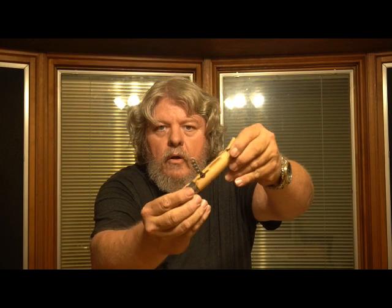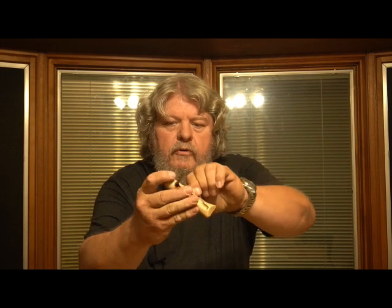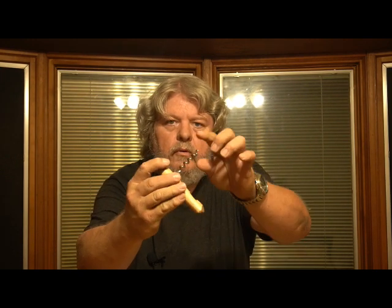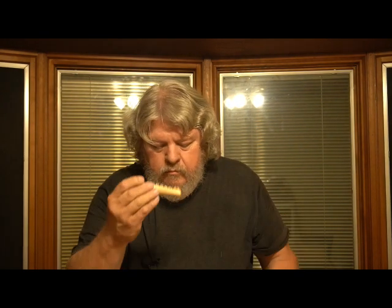And then there is the corkscrew knife, which is one of my favorite knives they make because it's great for picnics, because it has the blade for cutting, and then it has the corkscrew for opening the wine. So it's a great picnic knife.